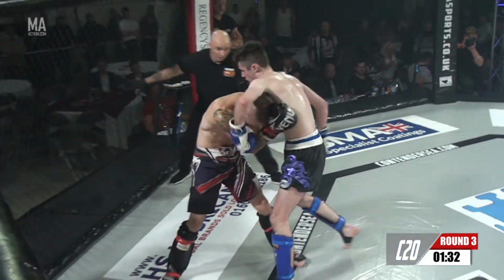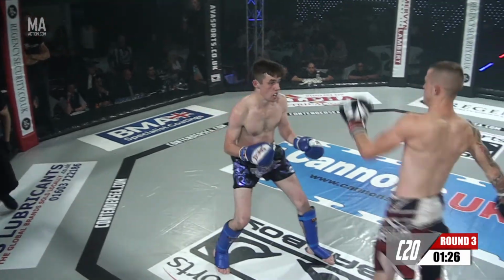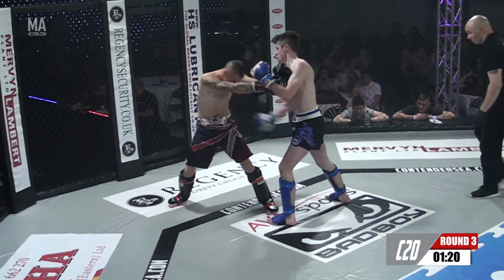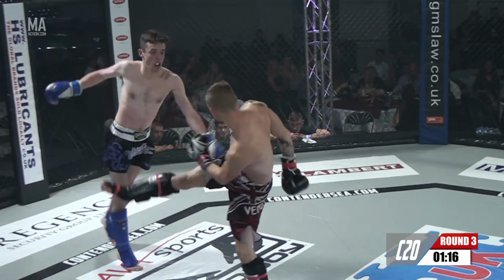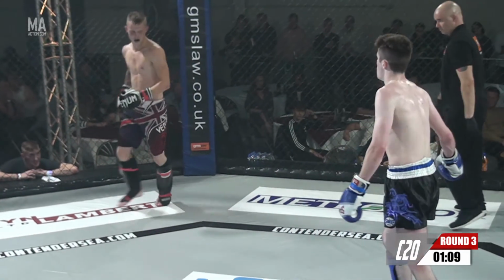Oh, Holland ate a big right hand there. Sumner taking his time, doing a great job of staying on the outside, staying safe, as it were. He's checking those kicks nicely. He's lifting that leg up. He's got to think about keeping his hands up to his head. Nice punches down the centre line there as he's moving forward. That was nice to see. Use those little pitter-patter punches to get Holland to shell up again, and then probably look to land something big, potentially fight-ending.